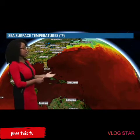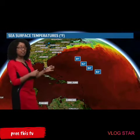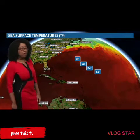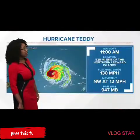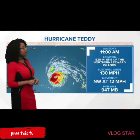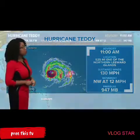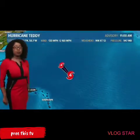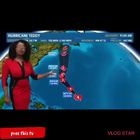Sea surface temperatures, however, continue to be very, very nice for tropical development, and that's exactly what these systems continue to thrive off of. Those temperatures are going to be in the low to mid 80s as Teddy continues to move through. The 11 a.m. advisory on this system: 130-mile-an-hour winds moving northwest at 12, which is great news for the people of Bermuda because that storm is going to continue to move.